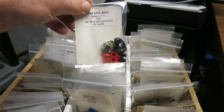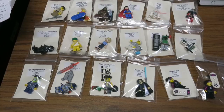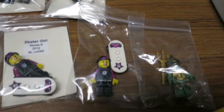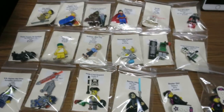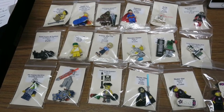Red UFO alien. I know that one's there. Put that out there. Alright, that one Bricklink order I was able to complete. What is this, almost 20 minifigures? These two are doubles to that one, but this one I already have for sale. But all these, I think 4 of them need photographs. I think something like that, but I'll put up for sale the ones that I can right away.